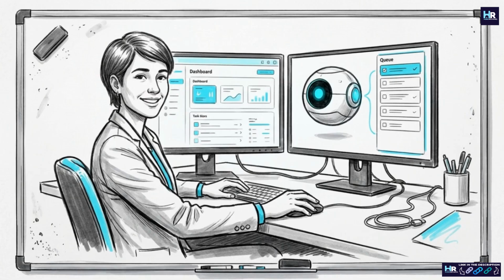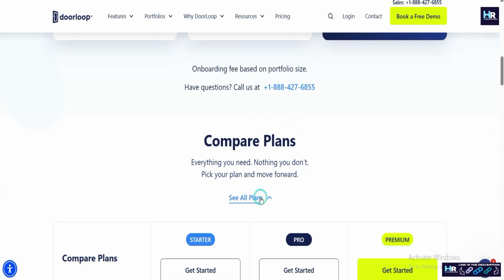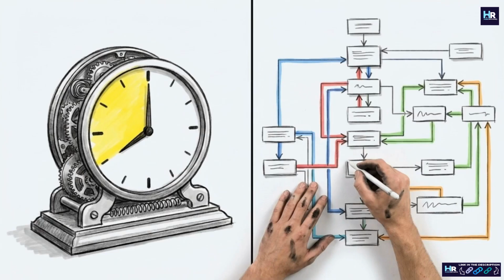To help you manage those backend tasks and scale your operations without hiring more staff, DoorLoop includes a built-in AI assistant. The system automates up to 80% of routine tenant requests and repetitive data entry. The catch is the setup. Landlords must invest significant time upfront to build out these workflows and train the system before it becomes useful.